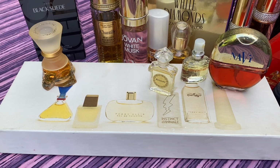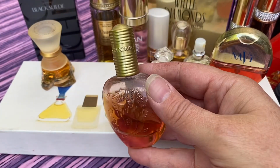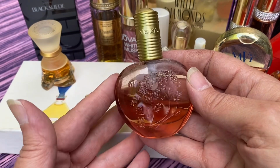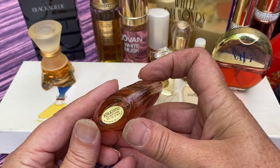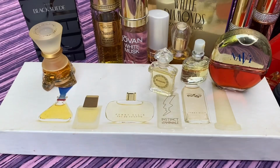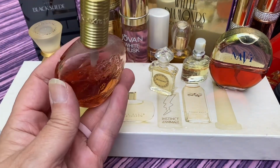And then it's kind of dusty. This, I think it's Zang Zang or Zia Zang. I think this is also Revlon, if I remember right. Yes, Revlon Zia Zang. So I've never smelled this. Vintage, very dusty.